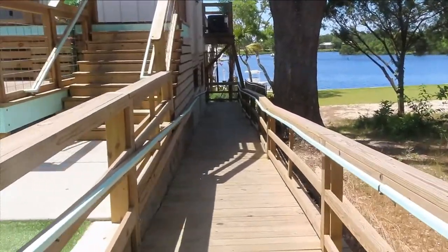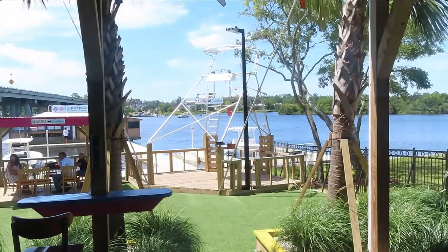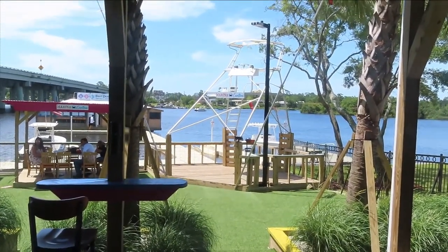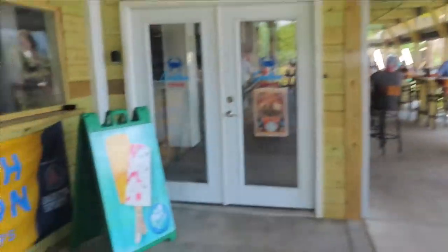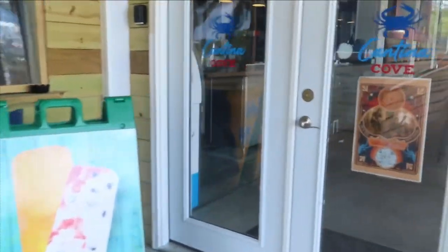Let's see. When you first come in, there's this really cool grassy area, and then they have a stage for the band. If you have a boat, you can cruise on over here too, which I think is amazing, and just dock your boat and then come up and have a bite to eat. I believe that they serve Pops Brothers. You know we love Pops Brothers, so I'm really excited.